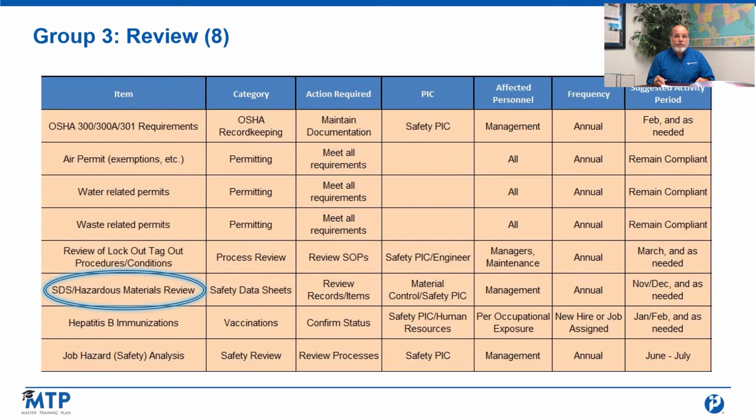They're flammable, to some degree they're corrosives, to some degree inhalation of the item is not good. So we've got to be totally on top of our SDS program. And then hepatitis B immunizations. We miss that a lot.